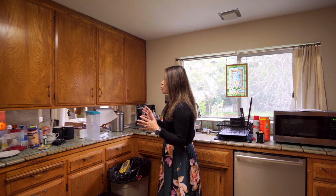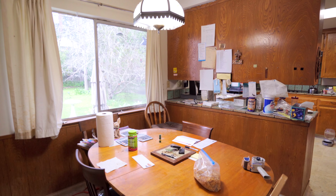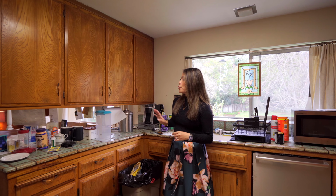And we also plan to extend the kitchen all the way through the casual dining area because casual dining is not very functional. And we have a formal dining room on this side. So that way we can make this kitchen a little bigger so that the size of it can fit the needs of a larger household for this house much better.